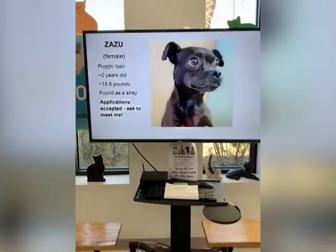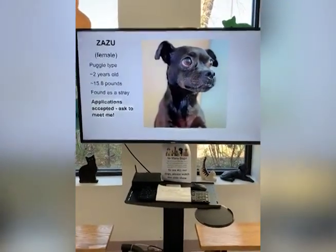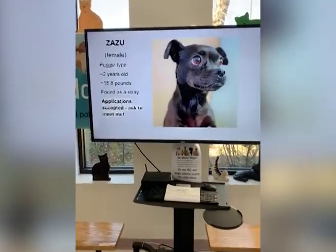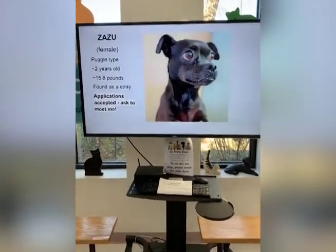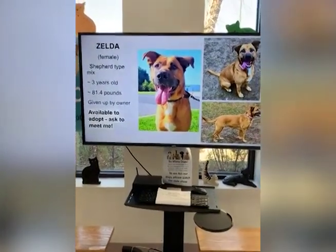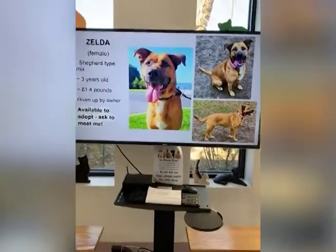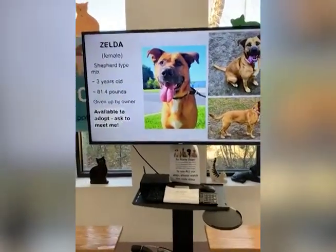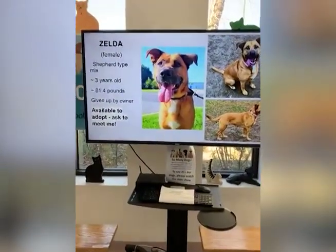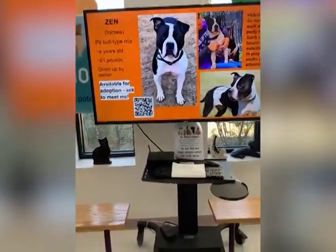Zazu, Puggle type, 2 years old, 15.8 pounds, found as a stray. Applications are being accepted on her. Ask to meet her. And then we have Zelda, Shepherd mix, 3 years old, given up by owner, available to adopt. Ask to meet her. Again, make sure you come in, get that pre-screen, pre-approved, and that's when you can meet the dogs and interact with the dogs.